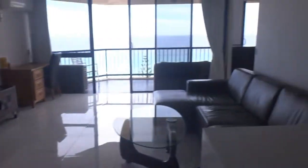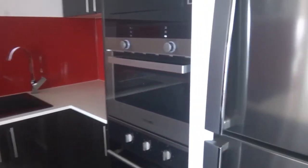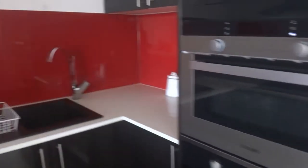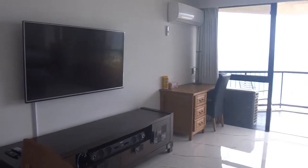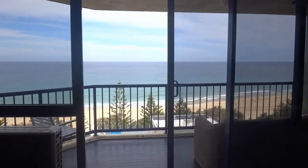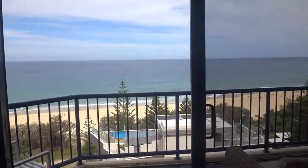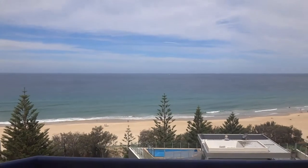So we're in. We are met by the kitchen with this huge fridge. Definitely big enough for 3 days. Everything we could need. An open living area, TV which has Netflix attached to it as well, and this of course is the piece de resistance. This is why I booked this place. Look at that view.